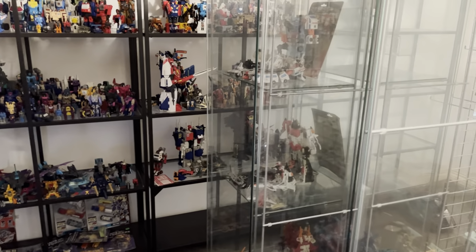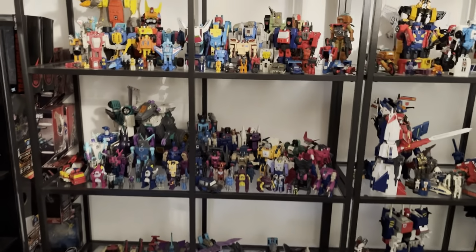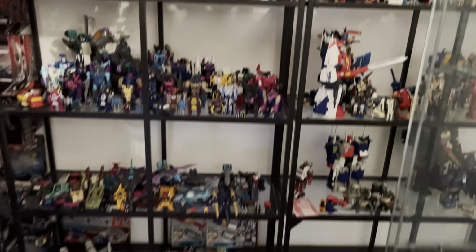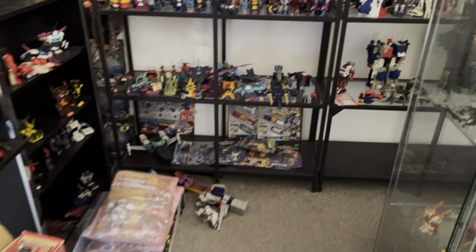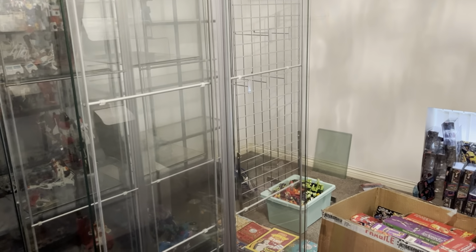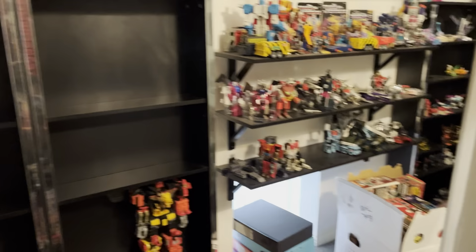So this is video 2 and update, so part 1. I've removed all the boxed figures from behind the shelves, still got the Japanese ones there, still got the carded figures down there, and as you can see here I've got some boxed up. I've took some of the glass shelves out of them and they're over there ready to go up. This rack in there is moved. Again, just such a long slow process.